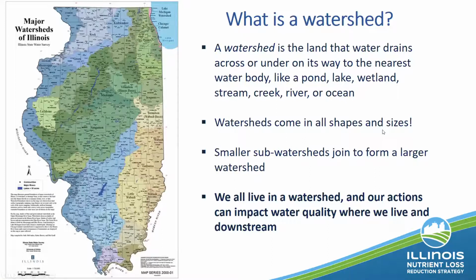So the first thing we like to talk about is understanding what a watershed is. Now, most folks have heard of the term watershed, but it might not be as easy to define if you were asked. So we just like to lay the groundwork and talk about that up front. A watershed is the land that drains to a specific body of water.